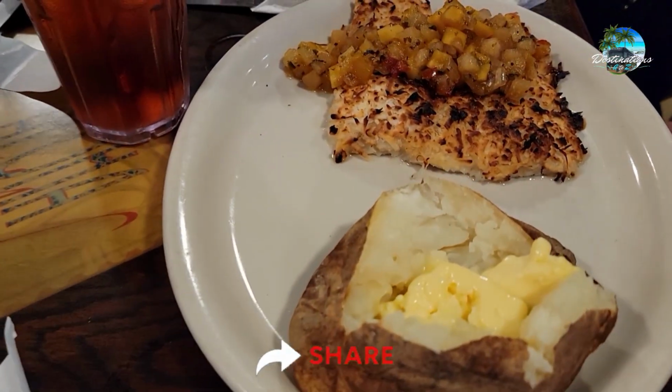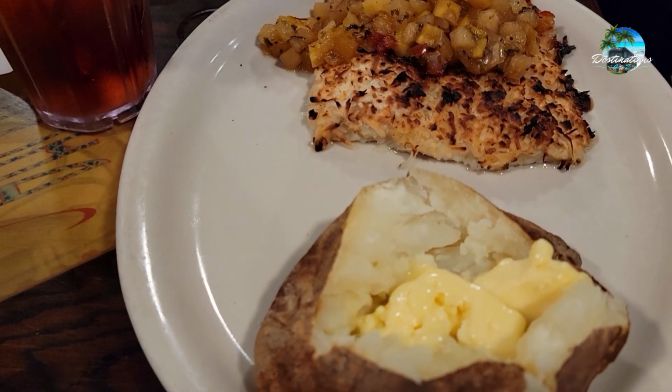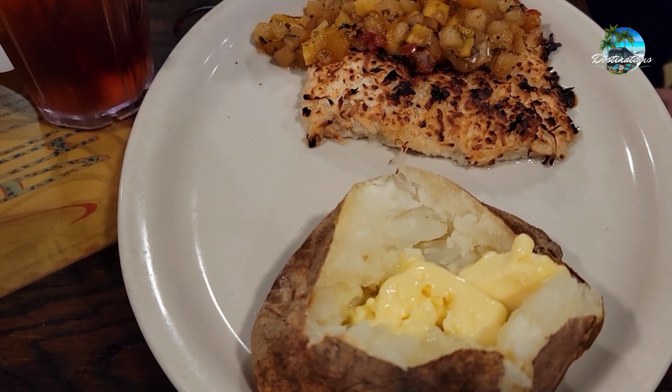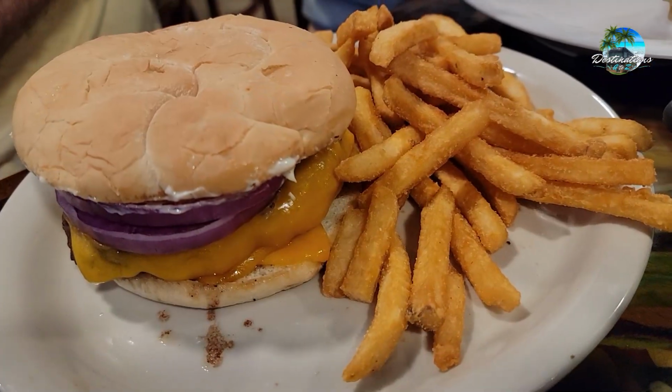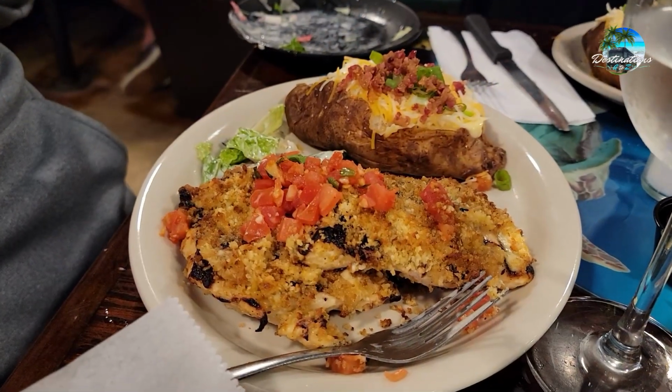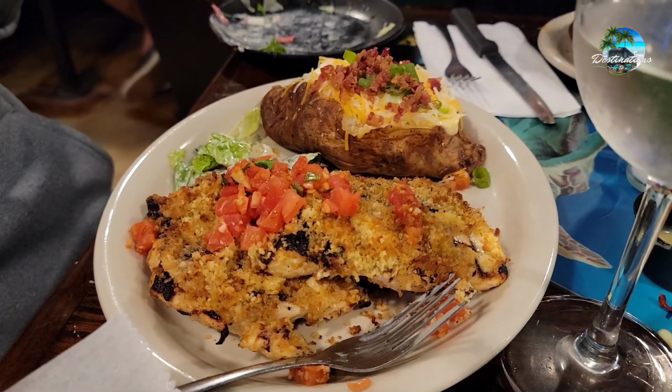Here we have the coconut crusted mahi along with the baked potato. Is that not nice? We've got a hamburger with fries, jalapeno crusted chicken with loaded baked potato.